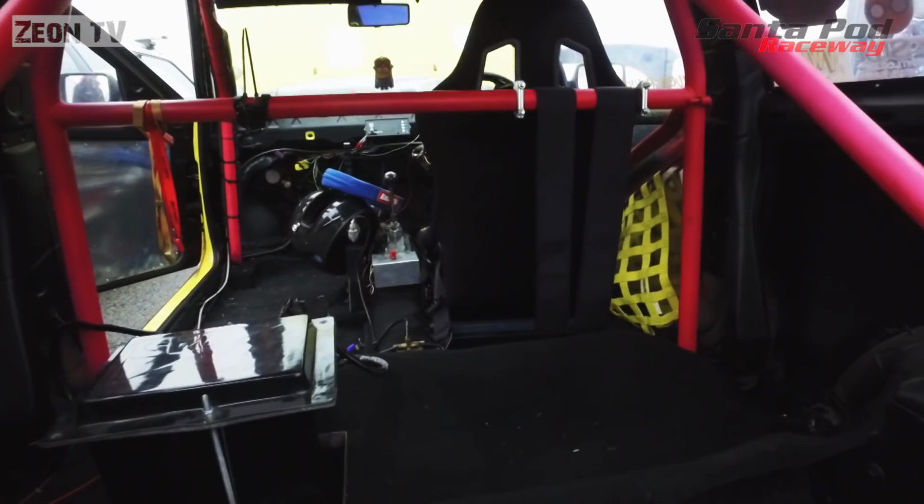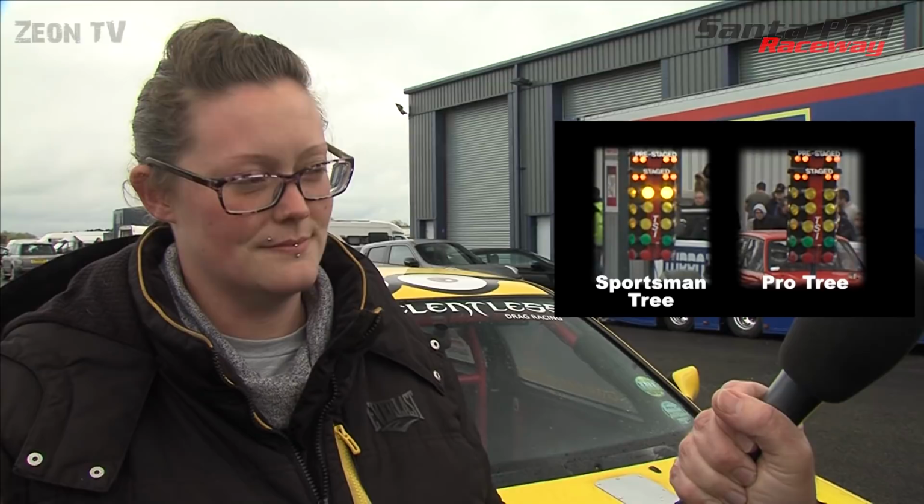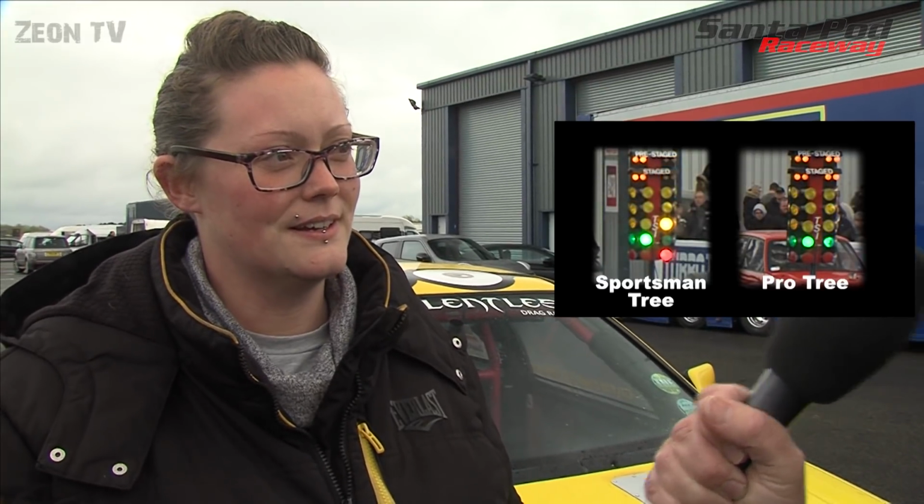Now, the one big difference is that obviously you've raced with the VWDRC for quite a long time. That is an ET bracket racing type deal where you dial in your own time. The other difference is that this is a different tree. You don't have the countdown, so is that going to be difficult to change to?